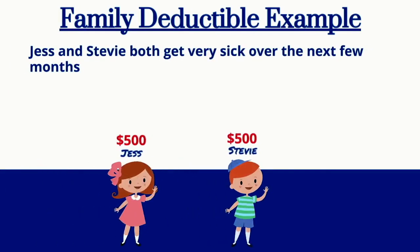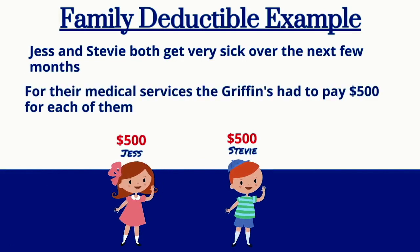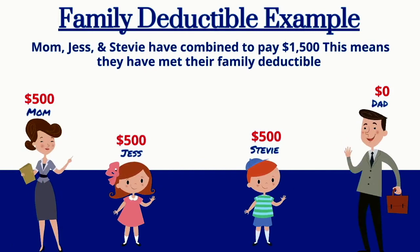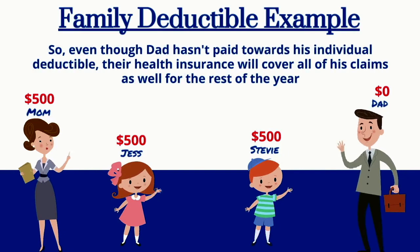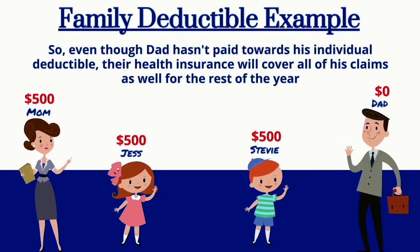Unfortunately, both Jess and Stevie get very sick over the next few months. Based on medical services received, the Griffins had to pay $500 for each of them. Combined, Mom, Jess, and Stevie have paid $1,500, which means they now have met their family deductible. So even though Dad hasn't paid anything toward his individual deductible, all of his claims will be covered for the rest of the year.